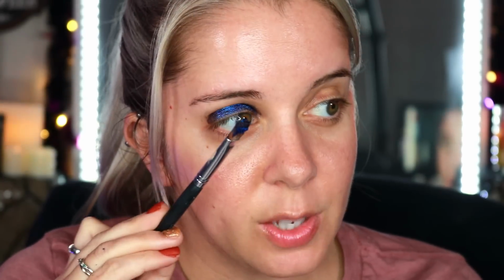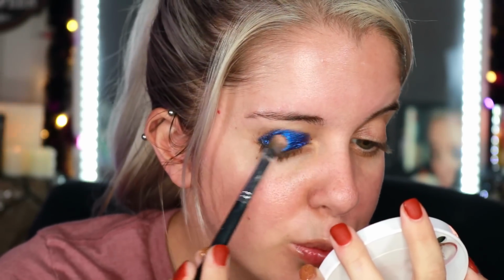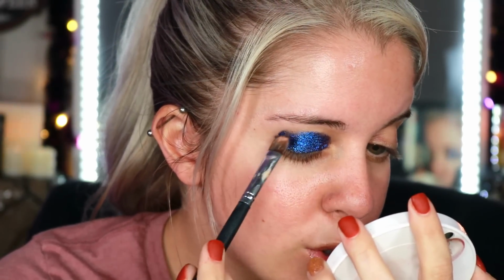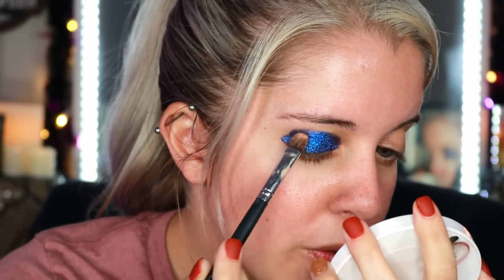I'm going to put it on with a wet brush, so you guys can see what a wet brush would look like on top of that. It just gives it that extra oomph. It really just makes it pop. And these are so easy to work with and so easy to apply. Now this is going to be messy. We're not going to judge the messiness of it. We're just trying to show what this actually looks like.